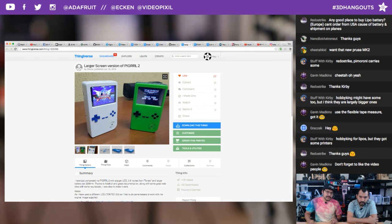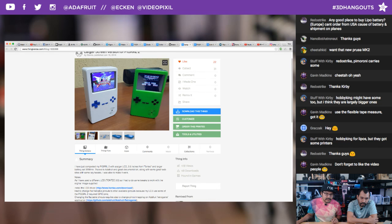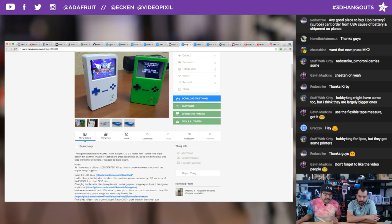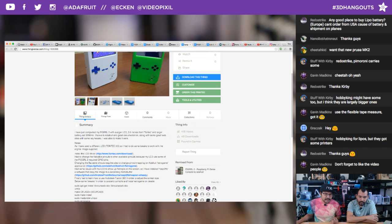This is the large screen version of the PiGRRL 2 by Thingiverse user Elevos. So you basically got the 3.5-inch LCD from Tontec. There's a manufacturer that makes Raspberry Pi-specific LCDs. It's using the framebuffer tool, so it's very similar to the Adafruit PiTFT, but it just doesn't have the buttons, and I think it has a different display driver. So you can check that out. He's got all the links here if you're interested in it, and he used all the Adafruit stuff.